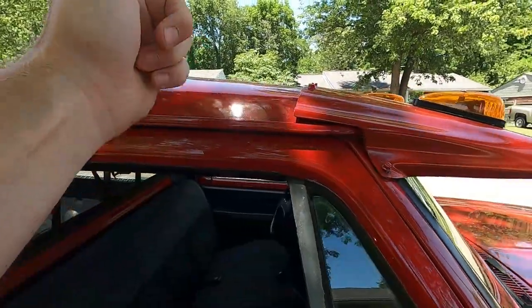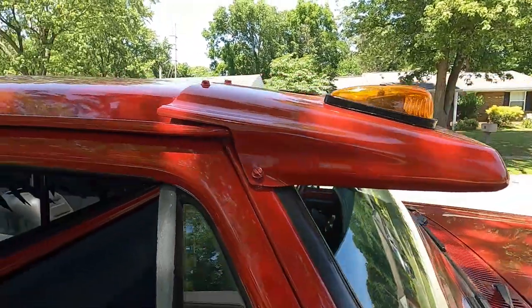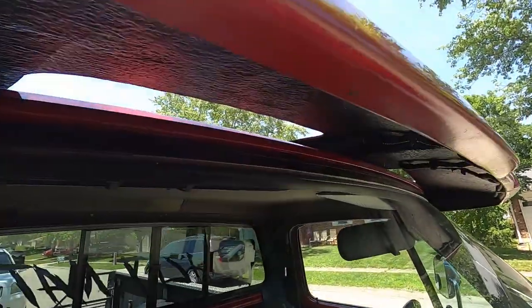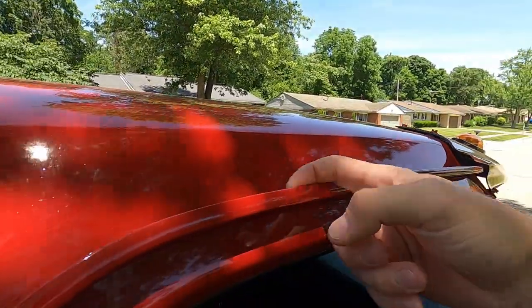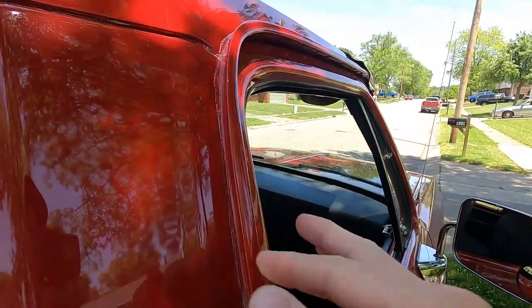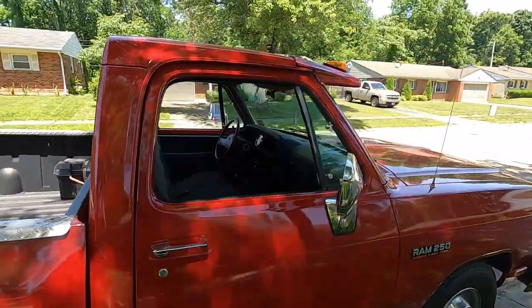Obviously, one of the things to look at on a first gen, if you're a first gen guy, is making sure this drip rail here at the top is not rusty. It is hard to see, but up in here, it all looks good, and you can see it from the top part of the roof as well. There's a lot of wax residue left from somebody on this thing, but we'll try to work that out as we can every time we wash it.